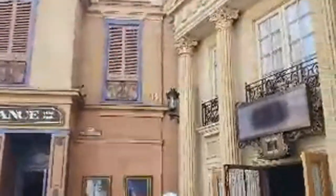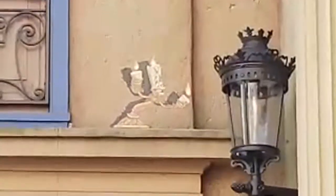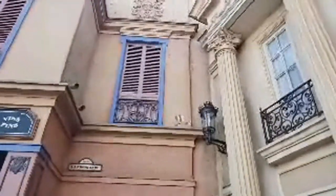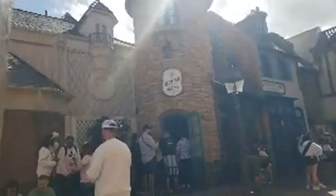All right, up here by the light, we got Lumiere. Actually, lighting the light. If you do it from a different angle, you can see him lighting the light. So that's three. Our last one's going to be right around the corner up here. Right up here at the top, we got the cats from Aristocats.